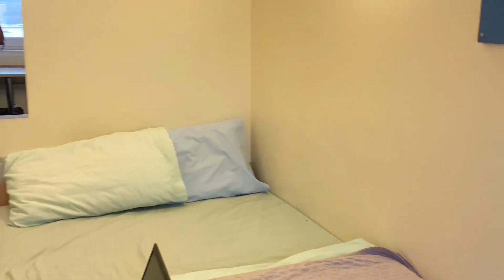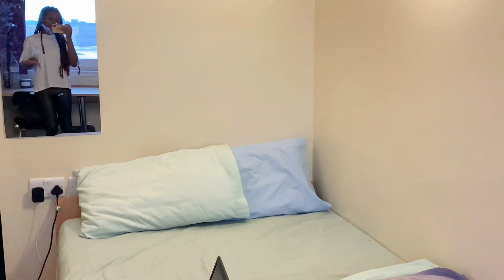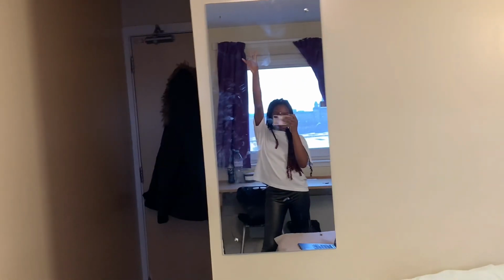And yeah, that's it for the room. So the room is quite big. Some rooms are much smaller than mine, but apparently I got a big room, and yeah, yay, I'm lucky for that. So now I'll just go show you the bathroom.